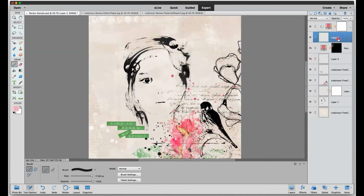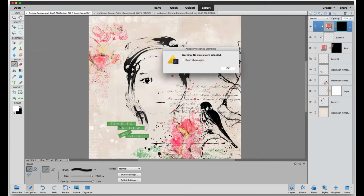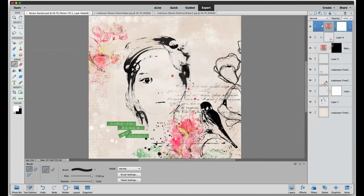Alternatively, what Jana is suggesting that you can do, sorry, to get rid of that one, is to actually click on this layer mask so that it's active, and you can actually fill it with black. And when you do that, it's exactly the same thing as what I just did, just probably a quicker way of doing it. I'm going to fill it with white again so that I can show you what I had in mind.